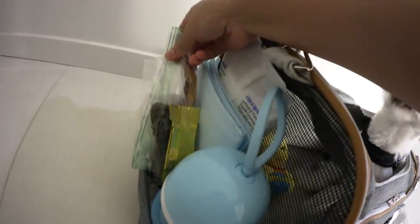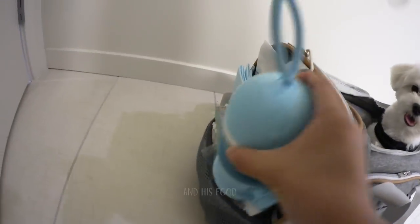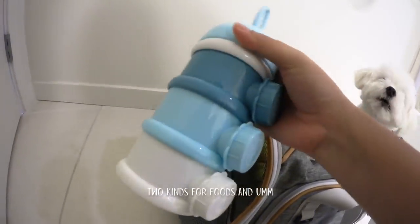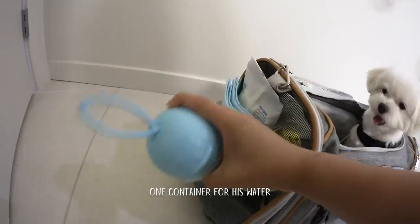Some treats. Two pee pads when he reaches Taipei. Some wipes. And his food, two kinds of foods, and one container for his water.